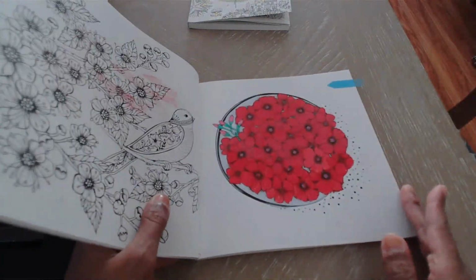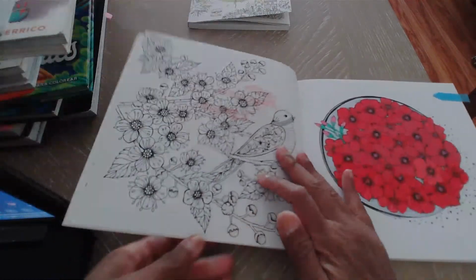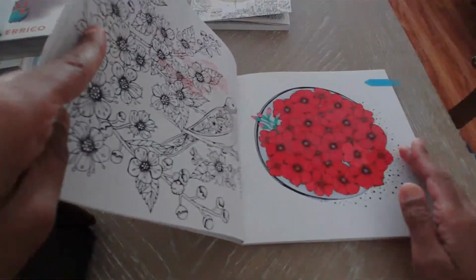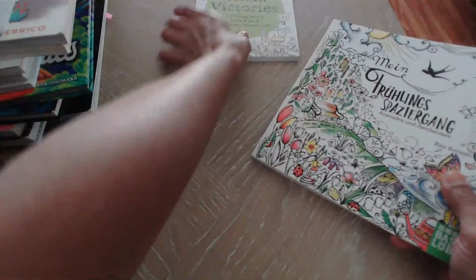I started with a different set of pencils, and I couldn't remember what pencils I used. But for some reason, whenever I color in this book, it leaves residue, so I'm going to have to put a sheet between everything I do. But this is one of those smaller books. So I did finally finish that one.